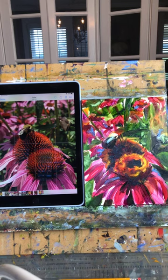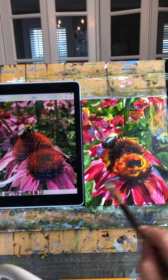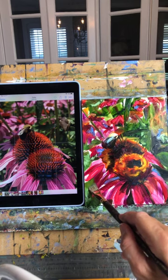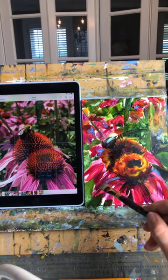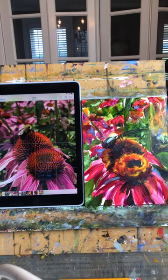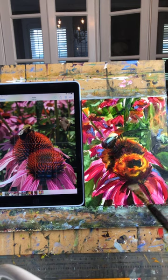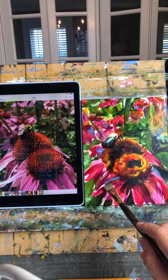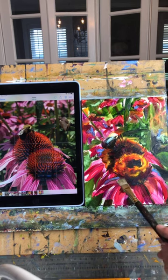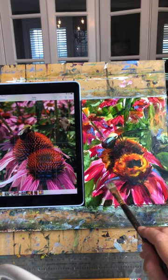Okay. I stopped talking, didn't I? Does anybody have any questions? This is the fun part. Once I have all the other parts down, now it's just having fun, kind of figuring out lights and darks.